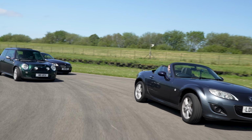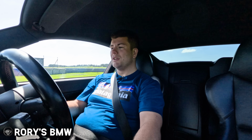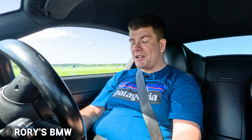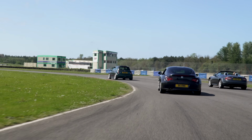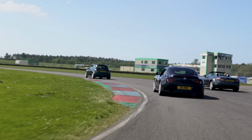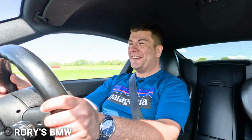Oh, it does sound nice. Seating position's really nice. The chair is very comfortable. The throttle response is lovely. The gear change is really nice. Even after 205,000 miles, it feels as tight as a drum. What doesn't feel as tight as a drum is the steering. Oh, the back end comes out quite nicely as well.